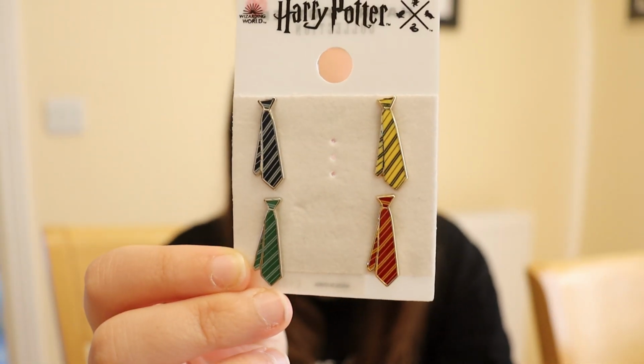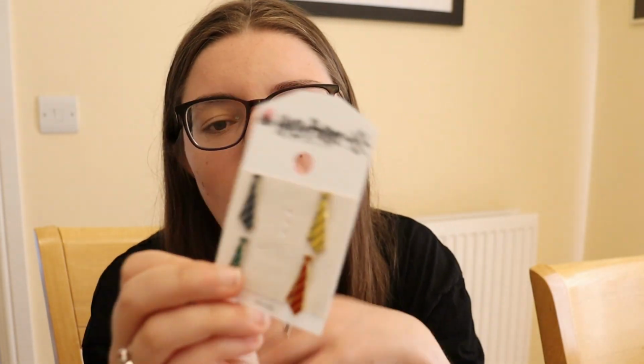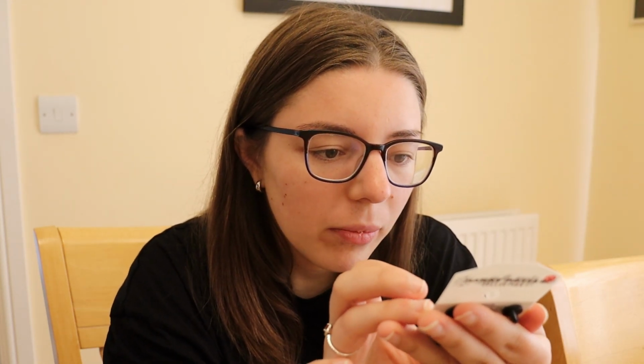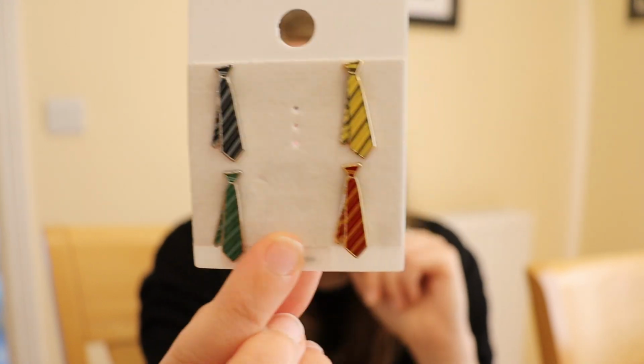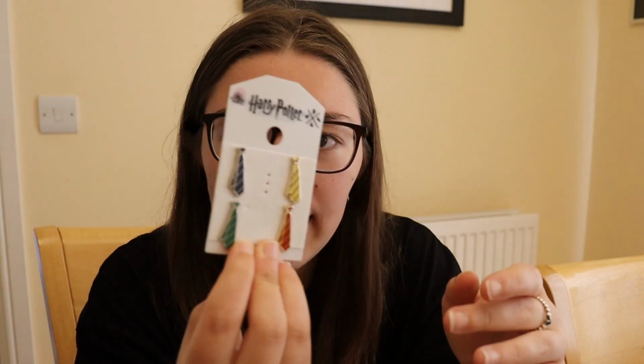Then the other house pins that I got, because I thought these were super duper cute, are a pack of 4, £10 for 4, which I think is really good considering at that price at Disney you'd only get 1 pin. They're cute little ties. I just absolutely love it. The only thing that people would probably nitpick on is that the Ravenclaw is more of a silver colour when it should be more of a bronze, because that's original to the books. But I thought these were super duper cute and I absolutely had to have them.